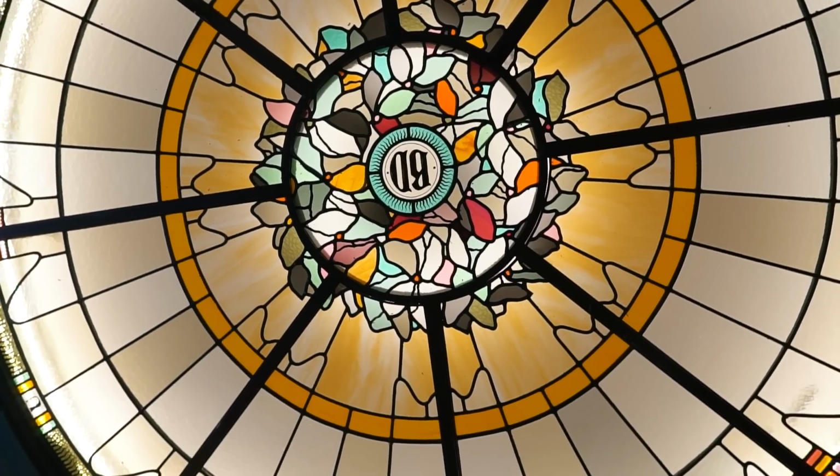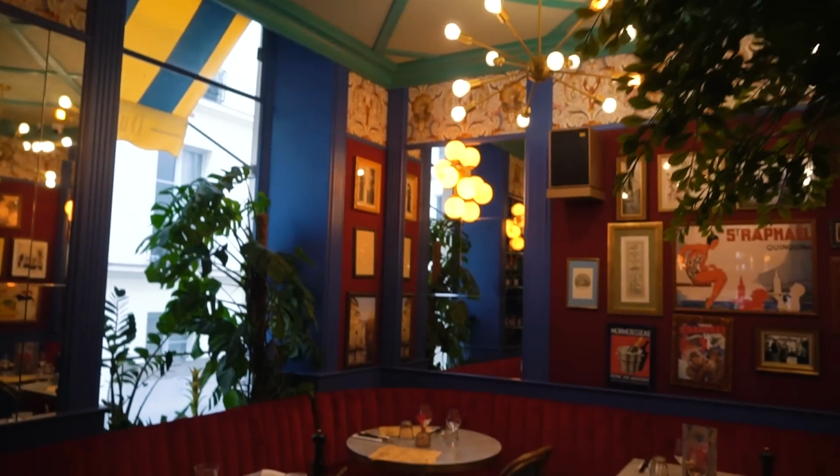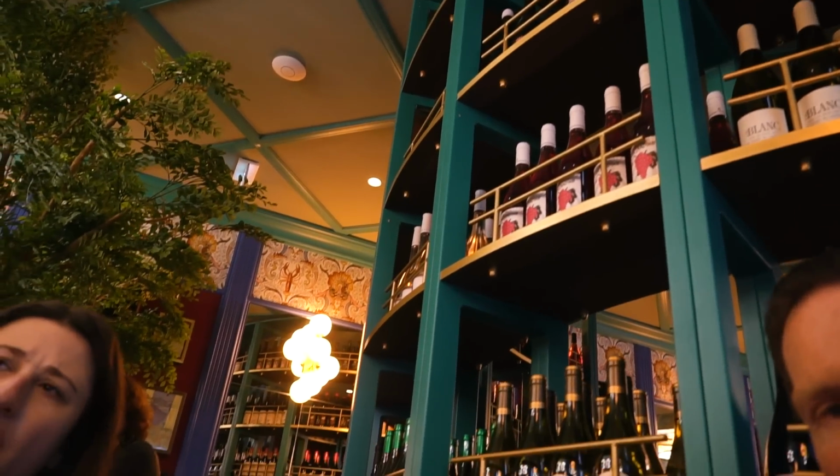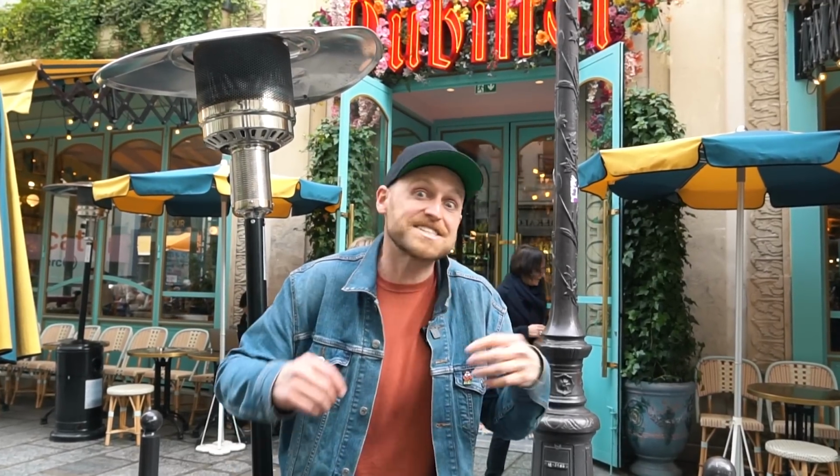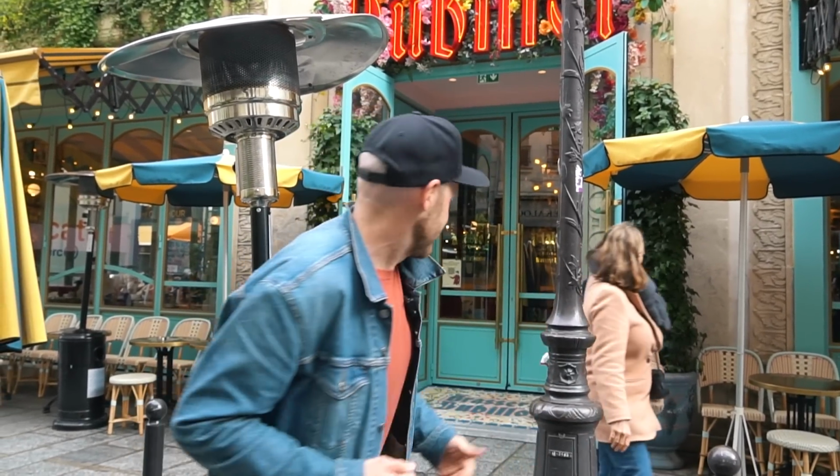Very nice service, lovely interior, lots of light. If you're looking for something a little more Instagrammable along with your steak frite, this is probably the place to go. And it's way bigger on the inside than you're guessing from the outside. So let's go take a look. Let's go eat some food. That'd be great.